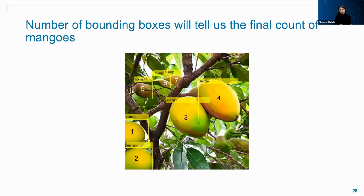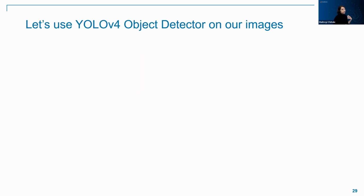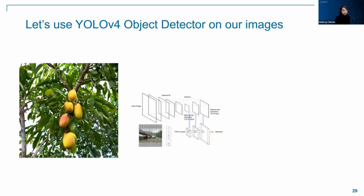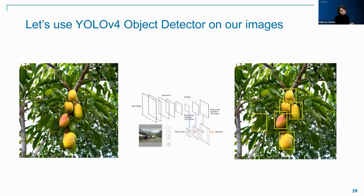So how do we count the objects once we have these bounding boxes? Well, we simply count them. The number of bounding boxes will tell us the final count of the number of mangoes in our image. There's a family of object detectors called YOLO, and we're going to use YOLO V4. This is the name of the object detector, and YOLO stands for you only look once. And that pays homage to how it was trained. We're going to pass the image of mangoes through this YOLO V4 object detector. And the boxes that we get out of our object detector, we're going to overlay on top of the original image.